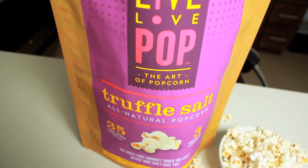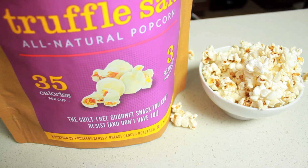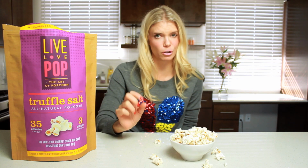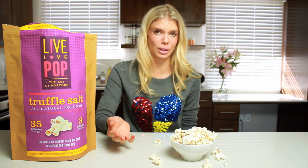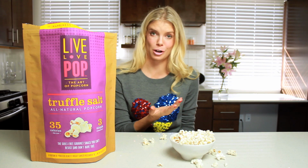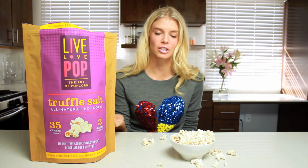Lastly, we have popcorn from Live Love Pop. Now, this is a 3-ingredient popcorn. Let's go ahead and try it. I can taste the truffle a little bit. I don't really taste much salt, and I hate to say overall it doesn't really have that much flavor. I mean, if you're at a store and they're selling this versus the Smart Food popcorn, which I grew up on, definitely get this. It's much healthier. It just has 3 ingredients in it.